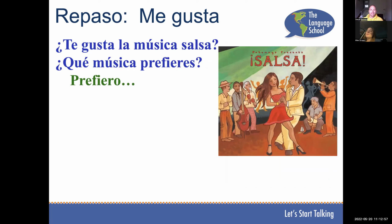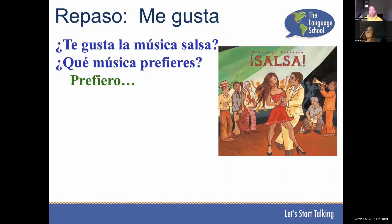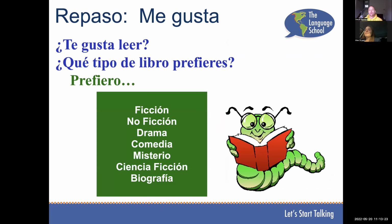Muy bien. Would spring be la? Exacto, primavera? Muy bien. La primavera. El verano, el otoño, el invierno, la primavera. Sí. ¿Te gusta la música salsa? Sí, me gusta. ¿Qué música prefieres? Prefiero salsa. ¿Te gusta leer? Sí, me gusta. ¿Qué tipo de libro prefieres? Prefiero misterio.